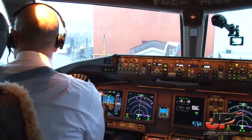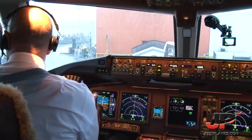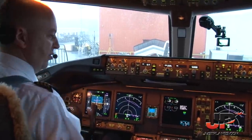Once the aircraft is clear of any equipment and safe to start the engines, the mechanic will let us know.